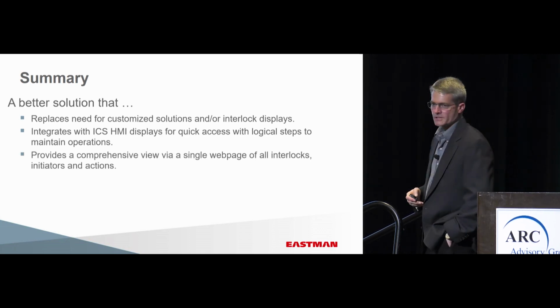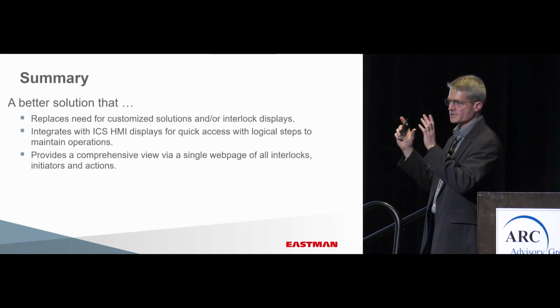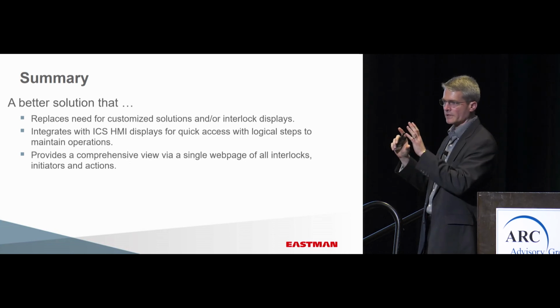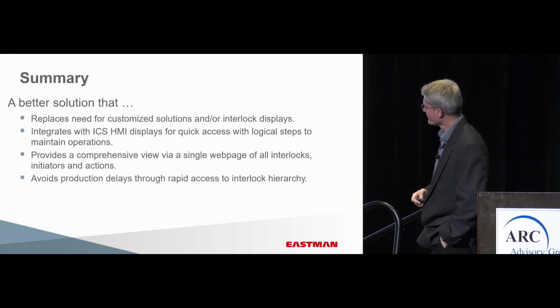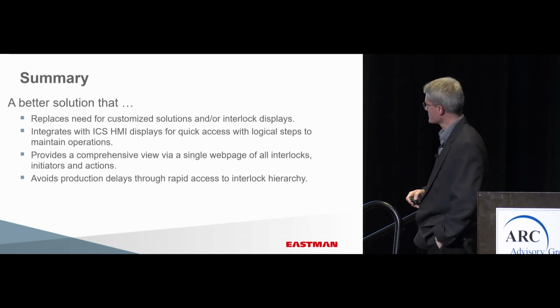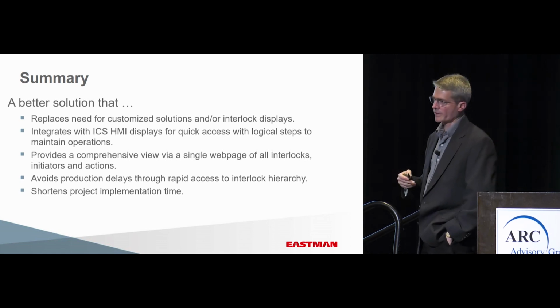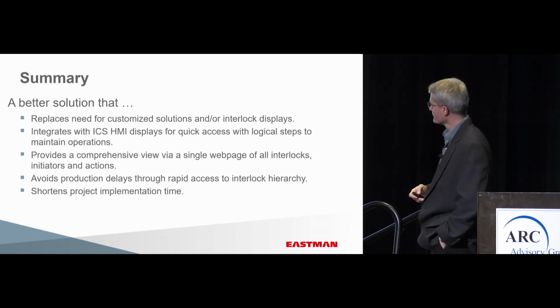And it is a very nice comprehensive view of the interlock information in our system. That one web browser is the single and only necessary interface to look at this information with complete navigation and drill down capabilities in that single window. And again, it really helps us to avoid production delays through rapid access to this interlock hierarchy and information. It shortens our project implementation time. We're now no longer building those custom displays. We're not doing a lot of other work to try to address visualization of the interlocks.